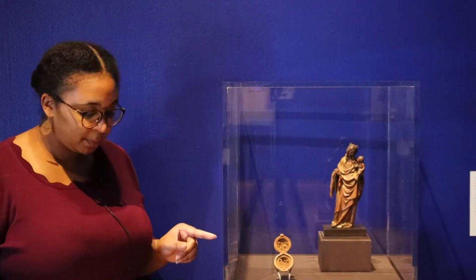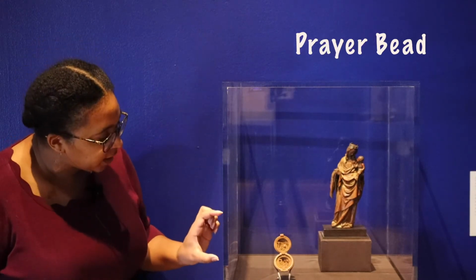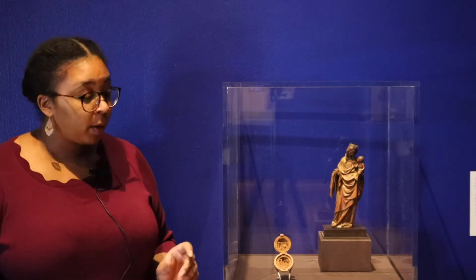The next object we're going to look at is this very small prayer bead with scenes from the life of Saint Jerome. As you can see, it's really, really small in this big case. Religion was very important in the Middle Ages, so it shows up in a lot of the objects that were created and used in the medieval period, but also shown in this exhibition. Prayer beads are used by different religions and cultures as a way to count the prayers that they are praying.